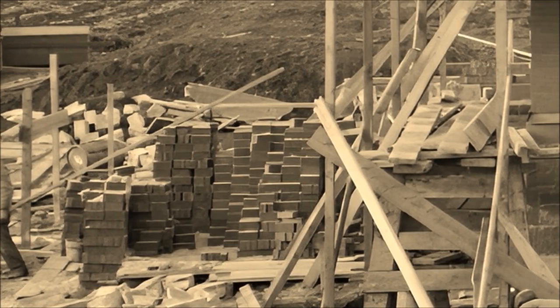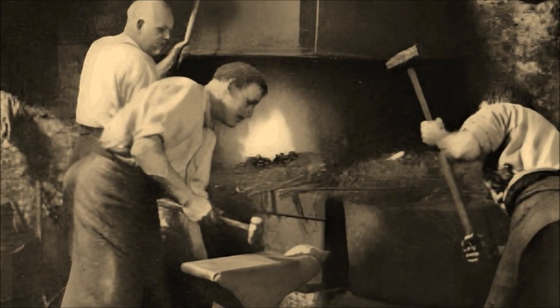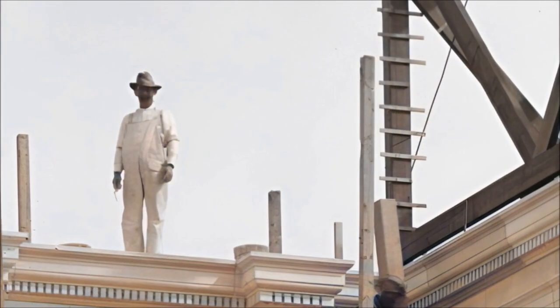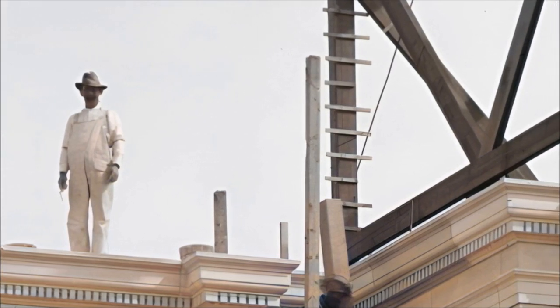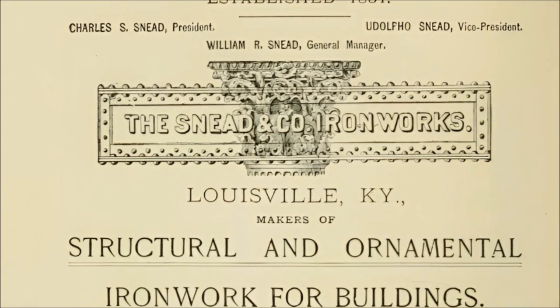George Hertz's Louisville-based Ohio Valley Press brick crew of 100 men laid brick for the next 2 years. Chicago's Dearborn Foundry Company completed the first floor ironwork in August. The first floor stonework went quickly, completed 2 days before Christmas 1886. Louisville's Sneed and Company did the second floor ironwork.